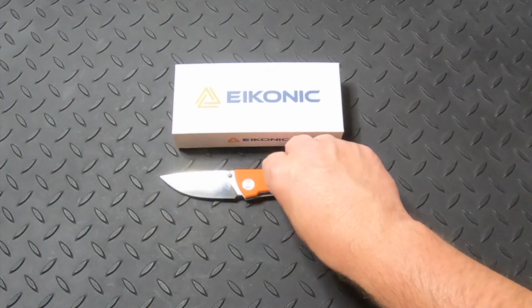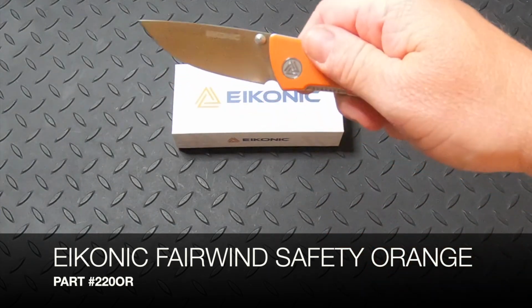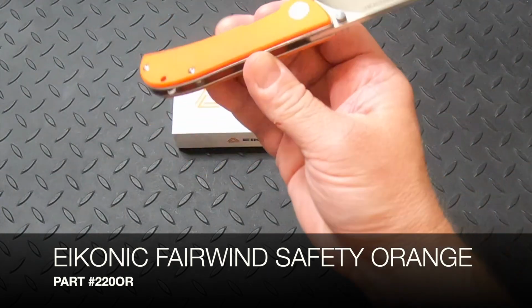This is a budget knife with great quality from great designers. This is the new Eikonic Fairwind folding pocket knife.